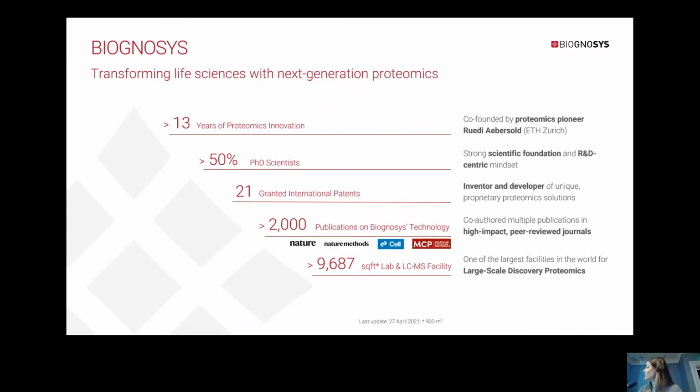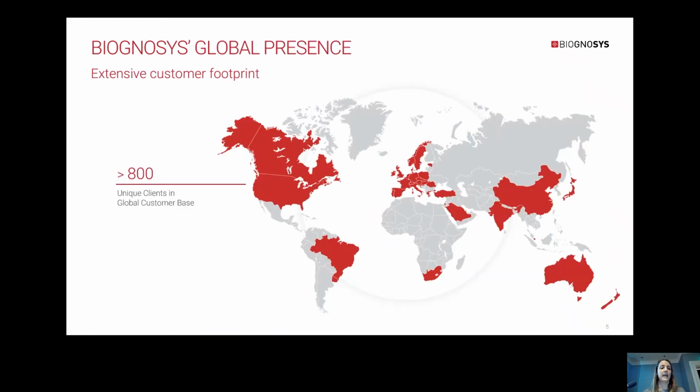Biognosys has been leading innovation in proteomics for over 13 years, thanks to a strong scientific foundation and R&D-centric mindset. We are inventor and developer of unique proprietary proteomic solutions, and to date, over 2,000 publications feature Biognosys technology. On top of that, we are one of the largest facilities in the world for large-scale discovery proteomics. This allows us to serve our ever-growing global customer base, thanks to our contract research services and product solutions.